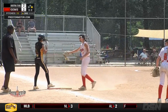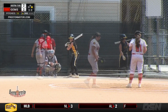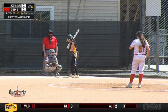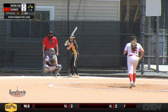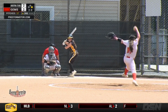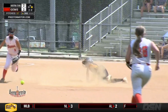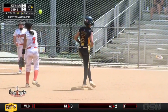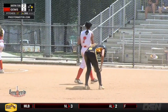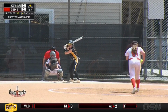Check over at first. No way around the bases. The count is 2 balls and no strikes to Hurst. The 2-0 pitch up high. Throw over to second. It's not going to be gloved clearly by Sung. So a base stolen for Hartman. And now a runner in scoring position for the Shooting Stars.